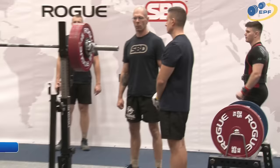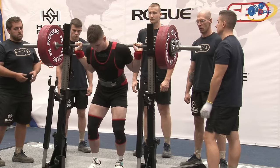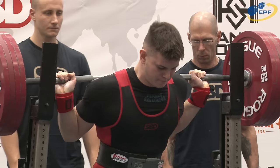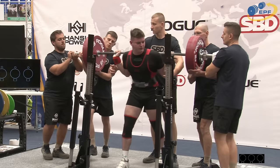Let's go. 232.5 kilos for Viktor Hubacek of Czechia. To be for a 2.5 kilo personal best, should you get this. Lovely tidy squat there from Viktor. Again, just like his opener, really easy for him.